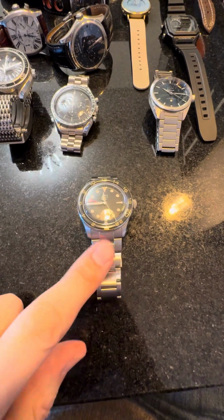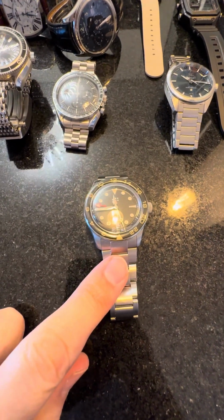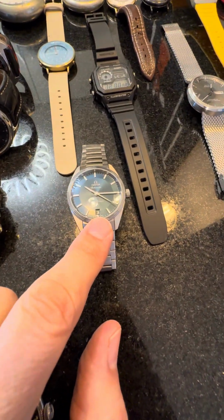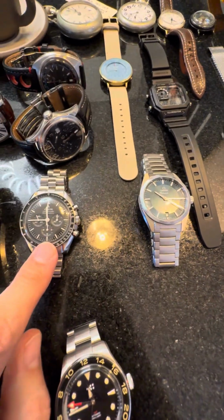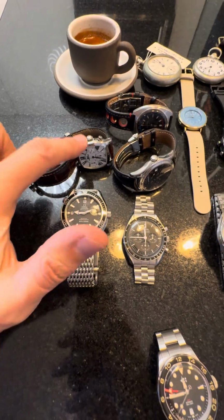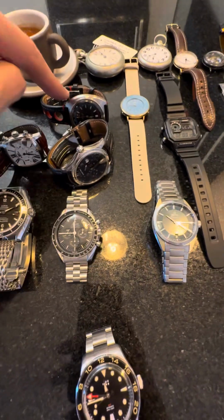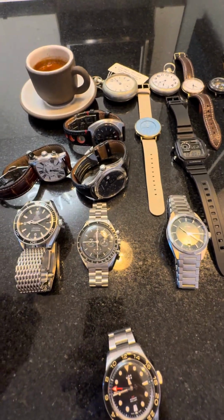This keeps about, I would say, 4.5 seconds a day plus on the wrist. This one here is probably a couple seconds a week. This one here is more like 4 seconds a day. This one here is a couple seconds a day, like 1 or 2 seconds a day. Same thing for this one. This one, you get what you get.